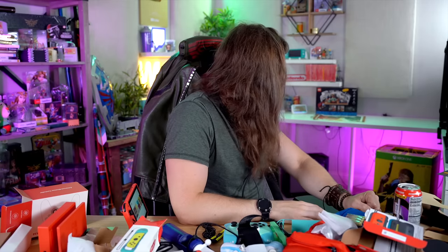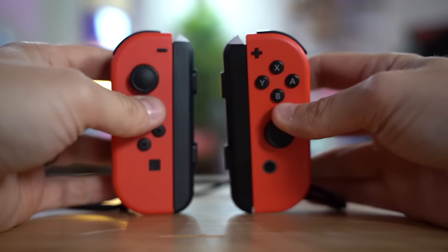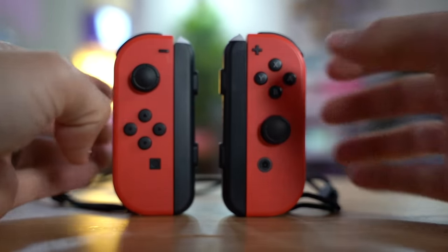Alexa, how long do Joy-Con batteries last? The detachable Joy-Con controllers have about 20 hours of battery life. 20 hours of battery? If you're playing your Switch for longer than 20 hours without a break somewhere in there to charge your Joy-Con back up, you have a problem. I don't know who these are for, but they are so unnecessary.